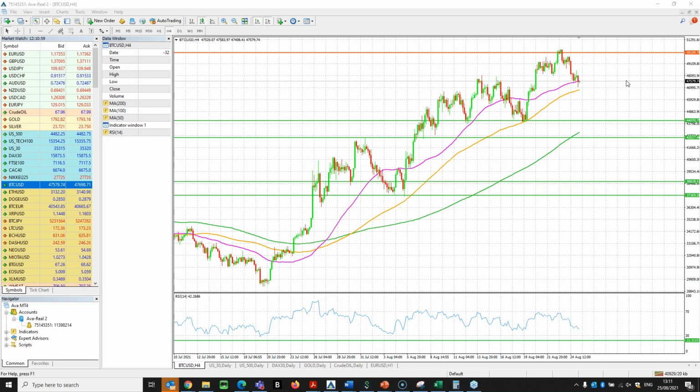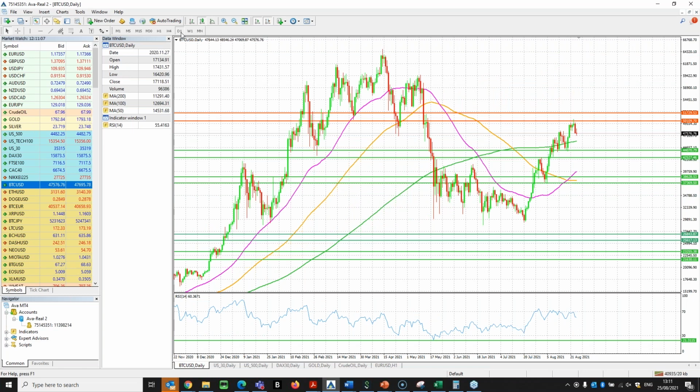Let's begin the conversation by looking at the daily time frame first of all. This is your 50-day simple moving average. Followed by that, you have your 100-day simple moving average, and finally your 200-day simple moving average. The most bullish signal that we see so far when it comes to Bitcoin is that the 50-day simple moving average has crossed above the 100-day simple moving average. This is your first bullish signal when it comes to the price. This shows us that the prices are more likely to move to the upside.